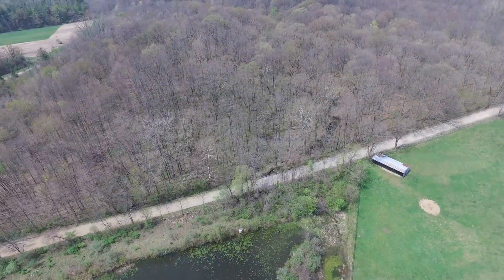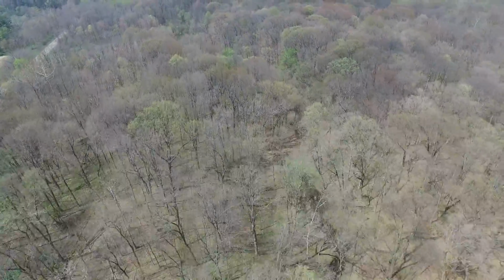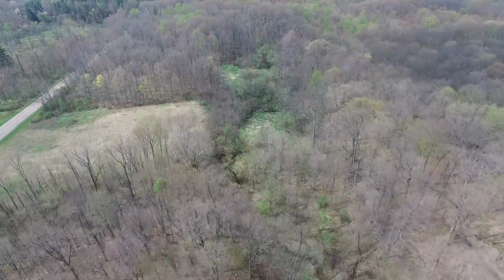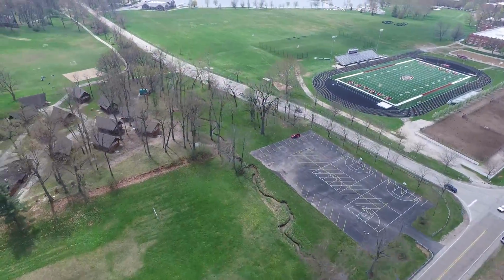From this point on, the water travels through the Academy's bird sanctuary, meandering through woodlands until it meets the northern leg of the drain. The ditch moves slowly through the bird sanctuary, allowing the sediment and nutrients to fall out as it travels through the woods. At this point, both arms of the Wilson ditch meet up and flow into the lake through the Academy grounds.